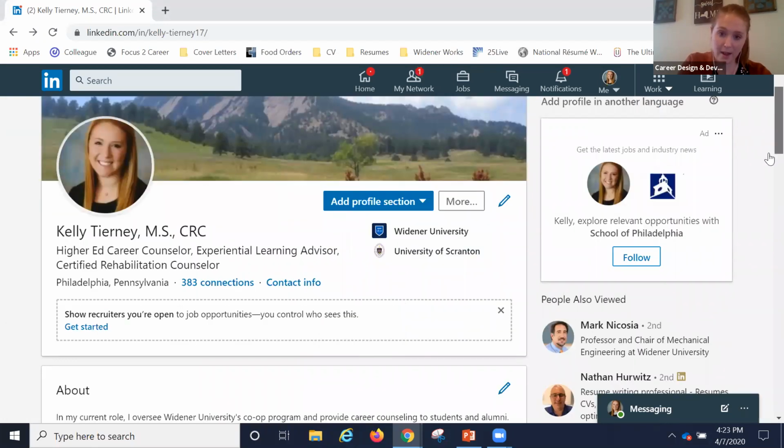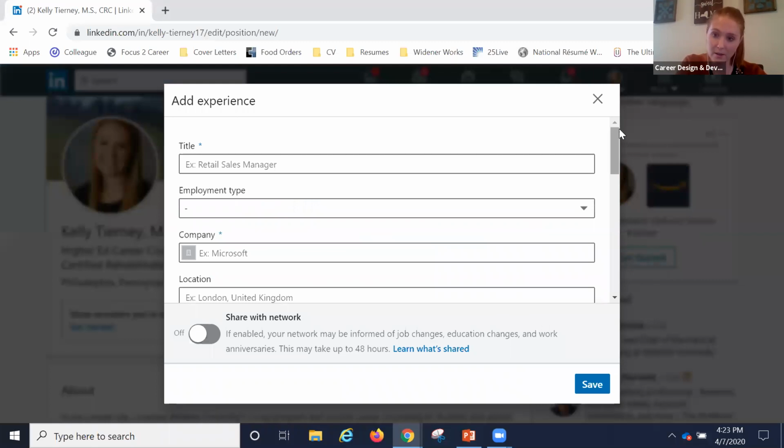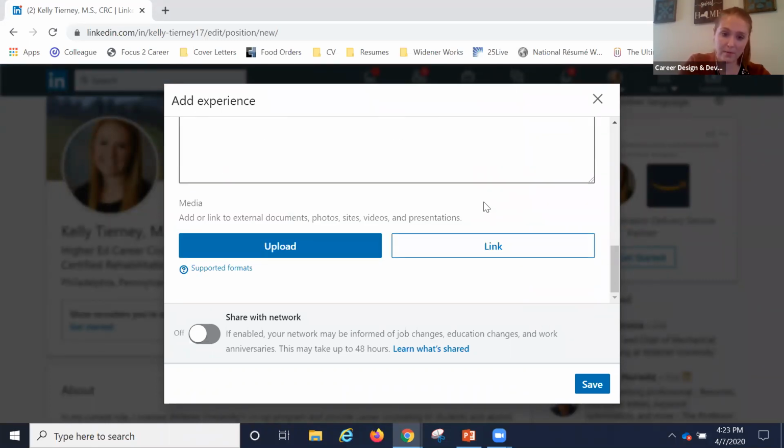When you added that work experience, or this could be in your education section, if you scroll to the bottom, this is where you have the opportunity to upload, add, or link to documents, to photos, to videos. I've seen students provide clips of presentations that they've done. It can be really great.